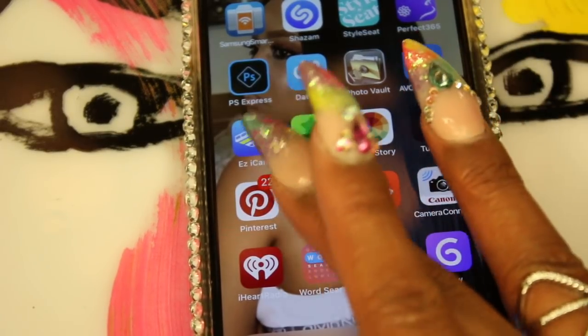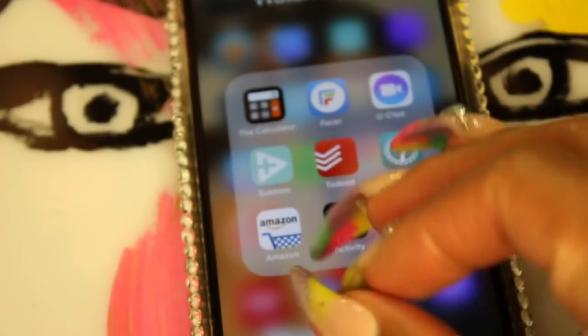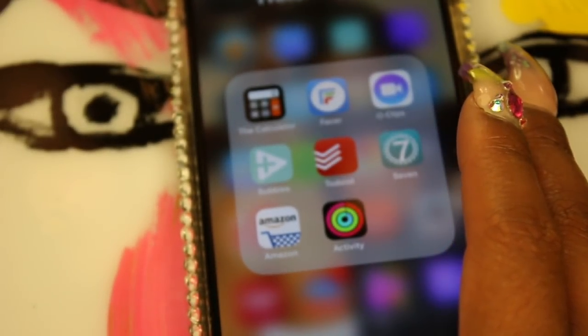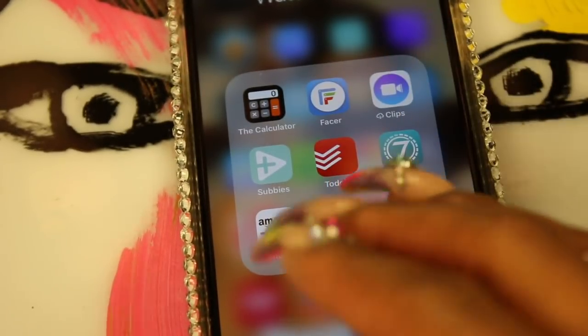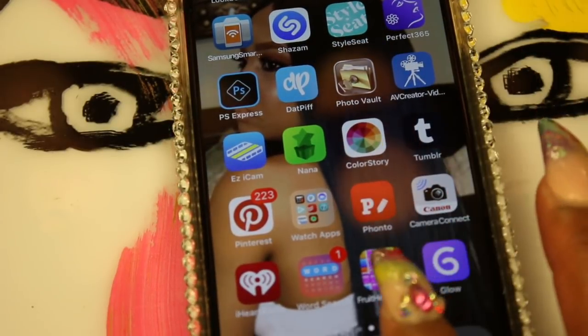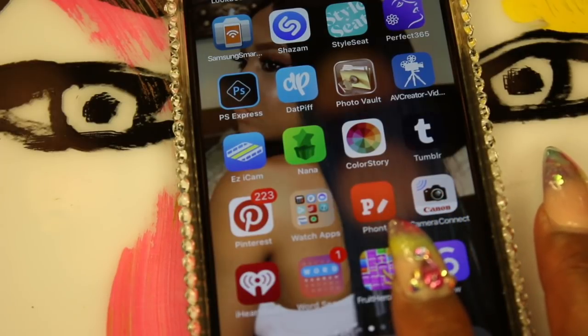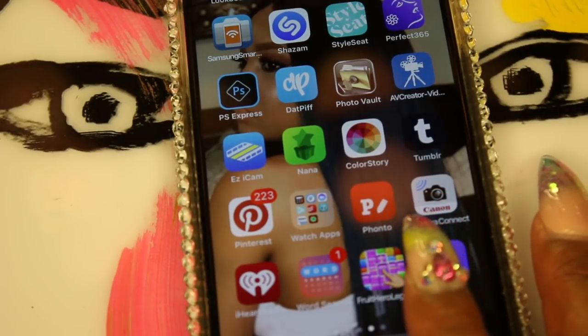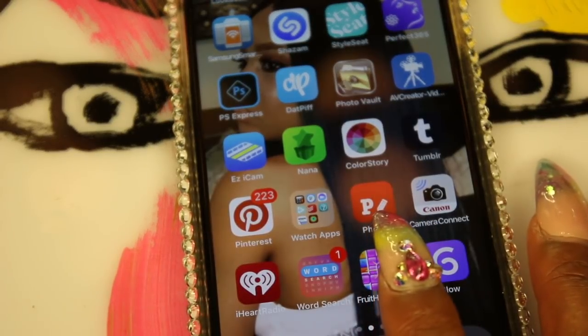Then I have this section right here that is all of my watch apps. I just like them all to be together in a folder so that they're not all over my phone, because I really don't use this. This is just some of the things that are on my watch, so it adds it to my phone. Fonto, I found out about this from Miss Queenificent. She had told me about this, and you can use this for your thumbnails for YouTube or whatever, but I haven't really played around with it very much.